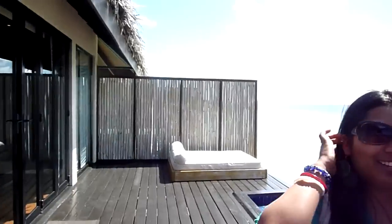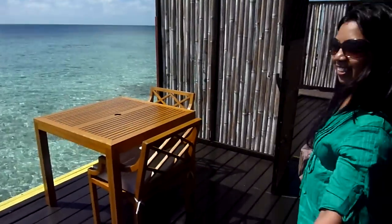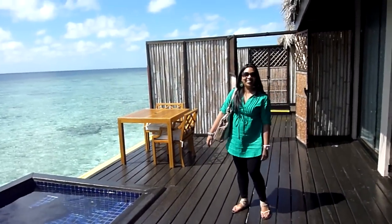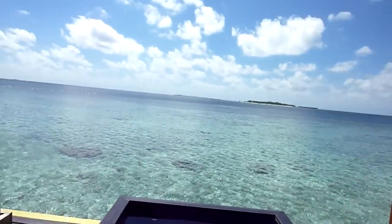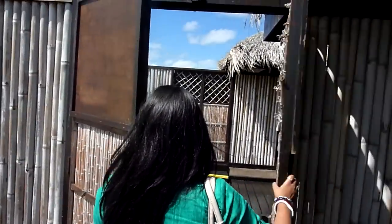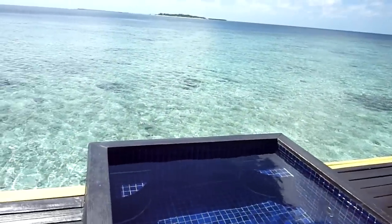And here is the plunge pool. This is our deck. As you can hear, my shoes are squeaky clean. And this is the breakfast table. And this is the water pool. Can we go inside?